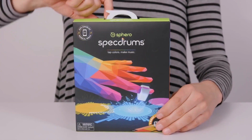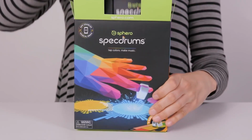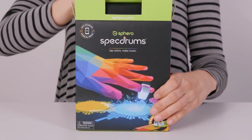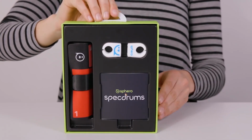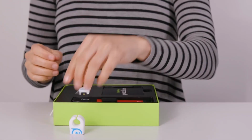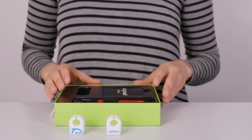Number 2. We have Sphero Specdrums. Specdrums are app-connected rings that make your world more musical. So how this works is just tapping a color, launch a themed sound pack in the app to DJ anywhere, anytime, or tap the rings to hear words, numbers, and sound effects, or record custom audio in the app. Not only this is fun, it's portable as well.